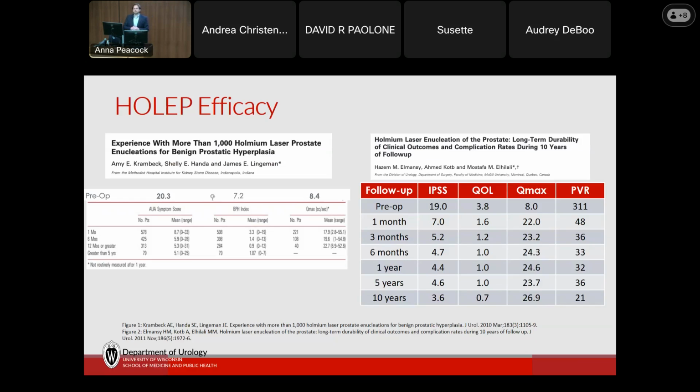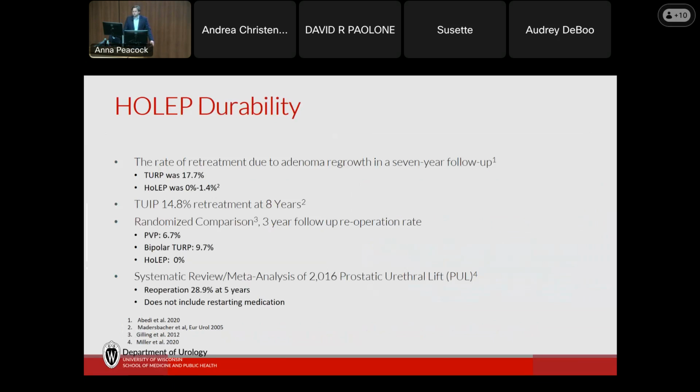You're taking away that transition zone from the peripheral zone in a way that theoretically you shouldn't have much regrowth, because you're getting it all out in a way that can't grow back. And conceptually, that's what I think leads to its durability. You have very low retreatment rates, well established in the literature. Comparison studies have been done, TURP versus HoLEP, 17% to 0% for retreatment rate over 7 years.